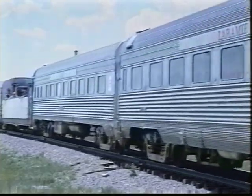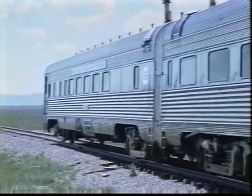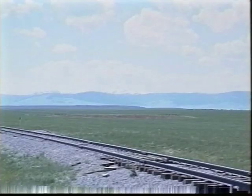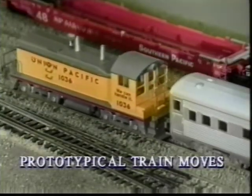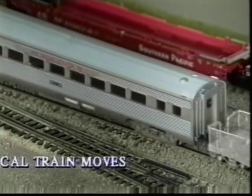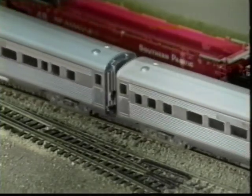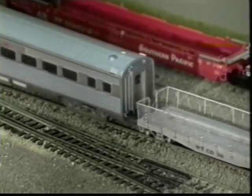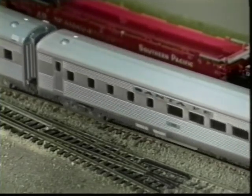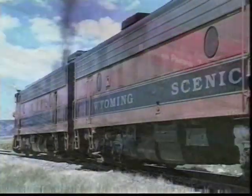FP7s on the WYCO. The passenger cars were also decaled by JP in the exact names of the real passenger set on the Wyoming Colorado. Notice the names. The Centennial, the Rendezvous, one of the flats, the Laramie, the Saratoga, another flat, the Albany, the Santa Fe in its original paint, and the Emmett Kelly, owned by the famous circus clown.